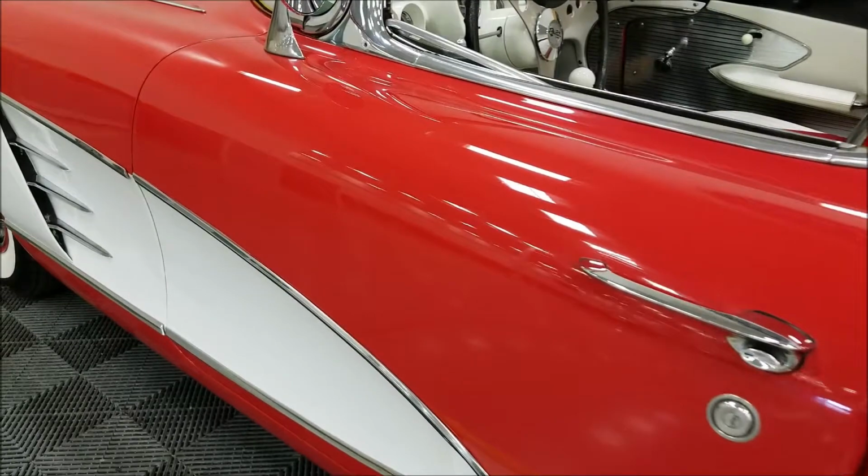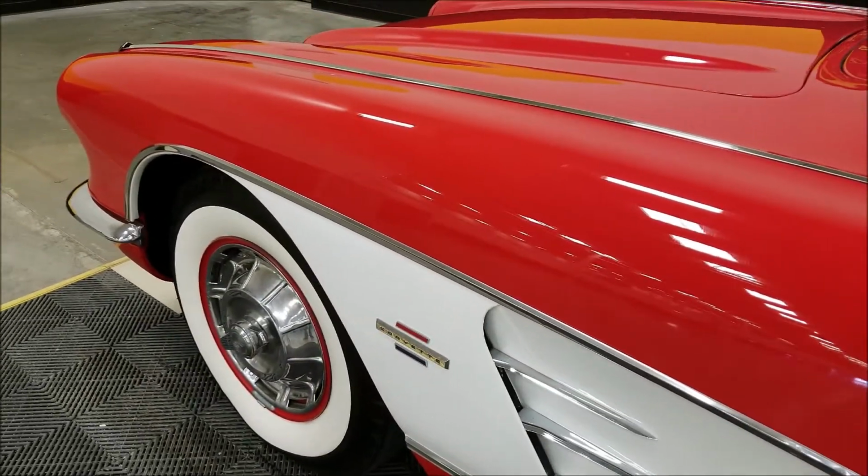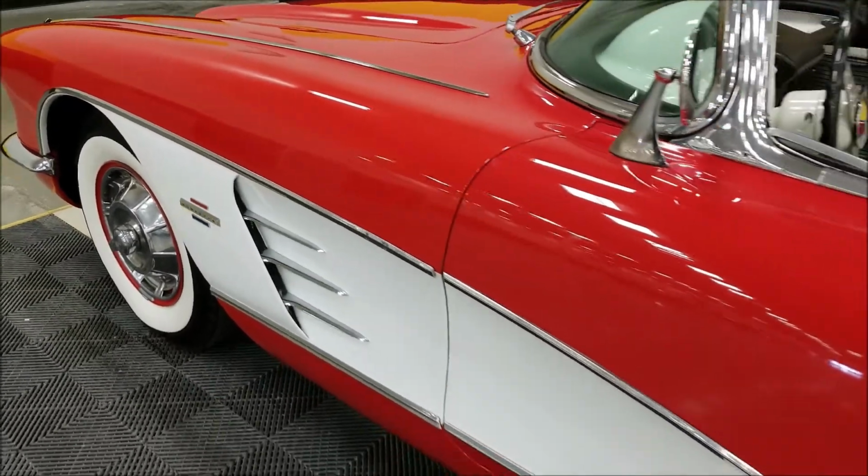Take a look down the driver's side. Again, see it's not full of nicks, dings, scratches of any sort. Overall, very nice shape with a few chips up front is all.